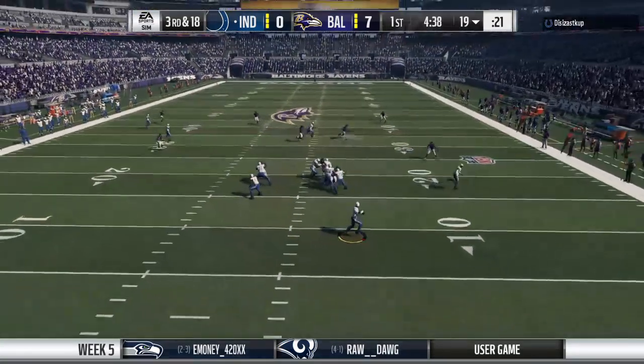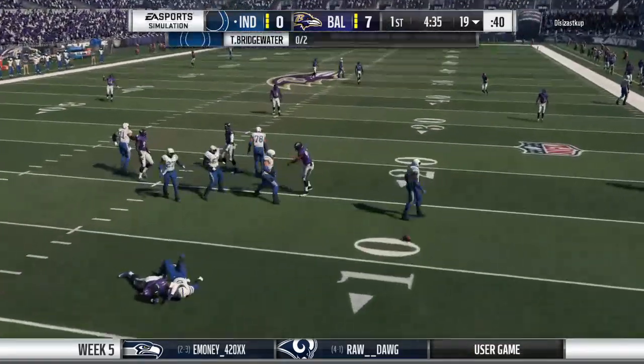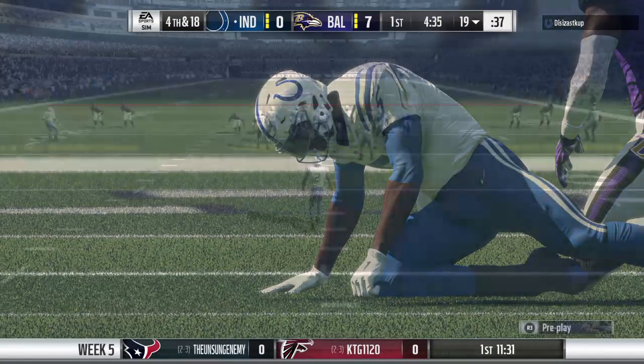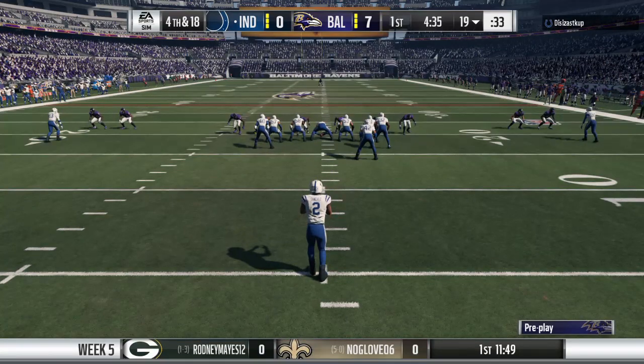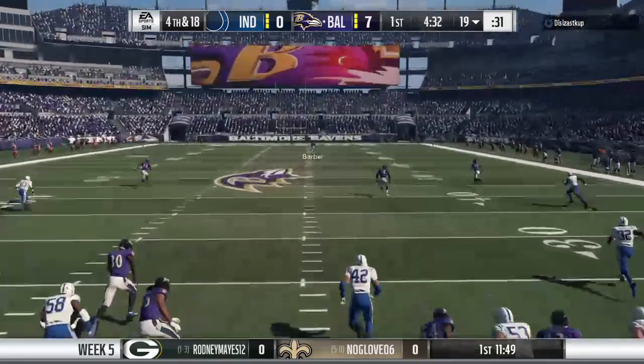The play fake. Bridgewater. Hit as he throws there, incomplete. They're bringing a lot of pressure here already in the first quarter. Already sacked him once. Now they get in there and knock another one away. You think maybe that Tucker rule being gone makes defenses a lot bolder? Yes, indeed. That time, lucky that the arm was going forward.